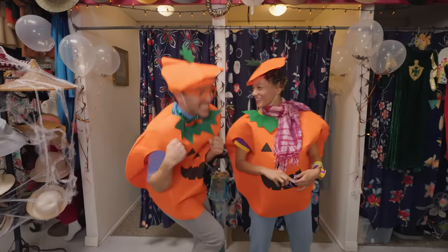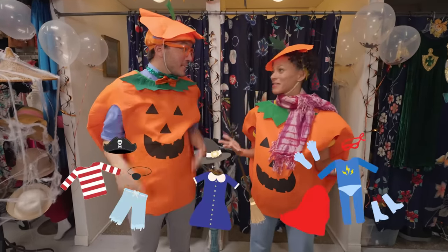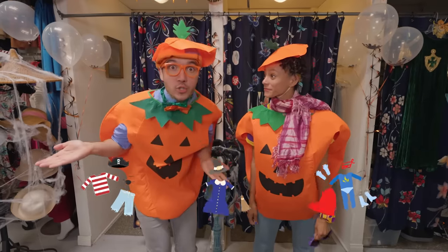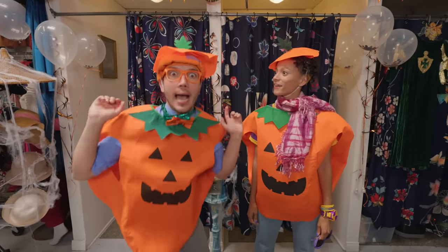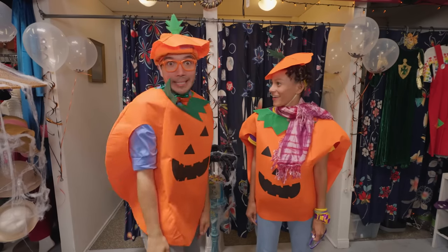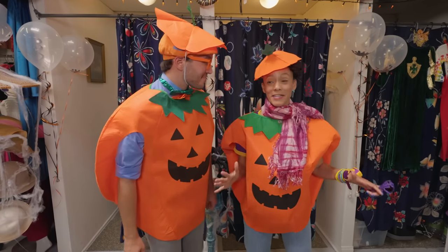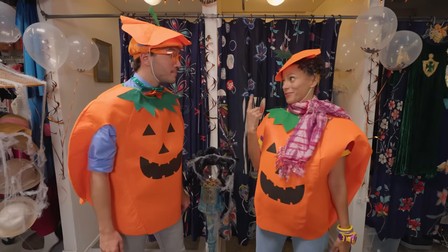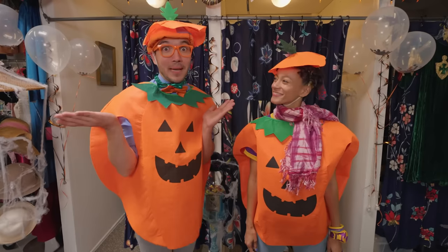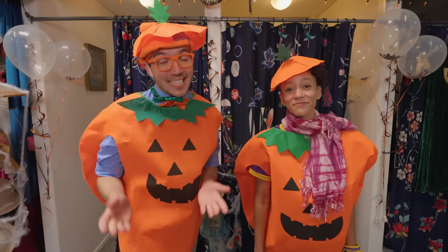Whoa, that's great. Oh, this was so much fun trying on all these different costumes and different looks. Yeah, we tried on so many. And did you see? I had such a big stack of hats. It was the Leaning Tower of Hats. You really did. Nice balancing. Yeah. I found so many different bow ties, Blippi. It was hard to find just one. Mm-hmm. And we picked out the same outfit, too. That was awesome. Yeah. Well, that's the end of this video.